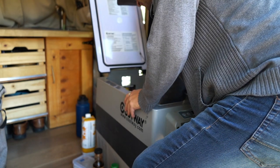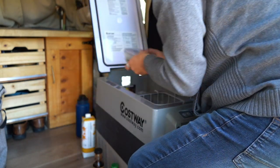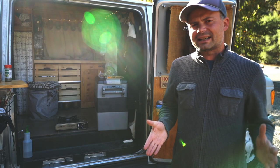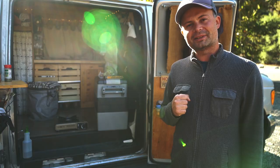Okay, back to putting things back in. I don't remember what I had on top of what. All right, well, in there. I think I got everything ready to make some food, so let's make some magic.